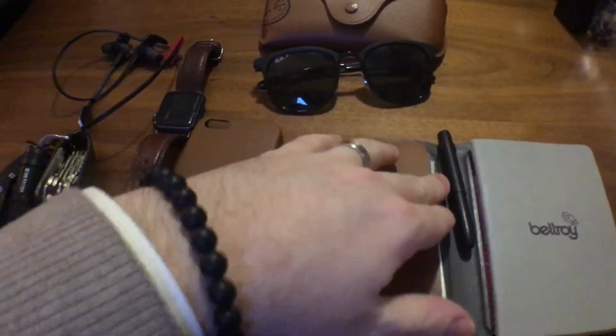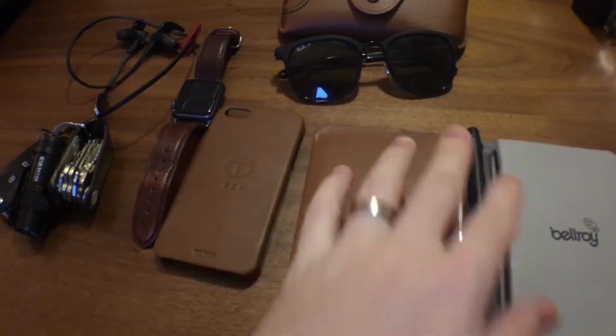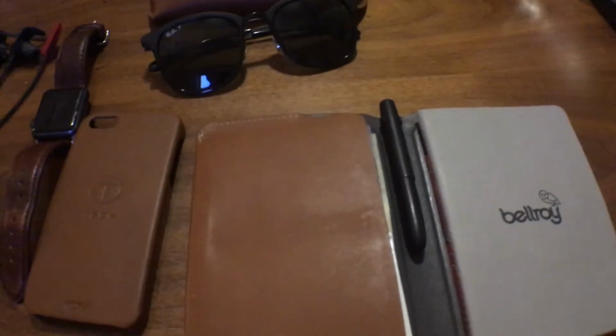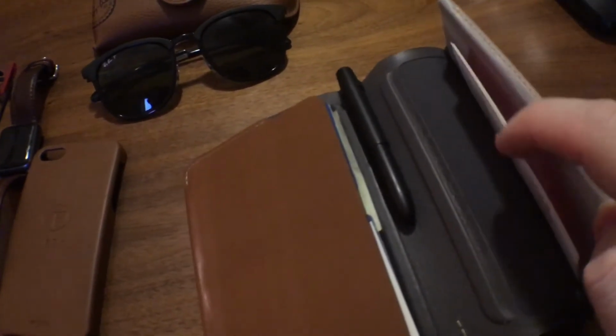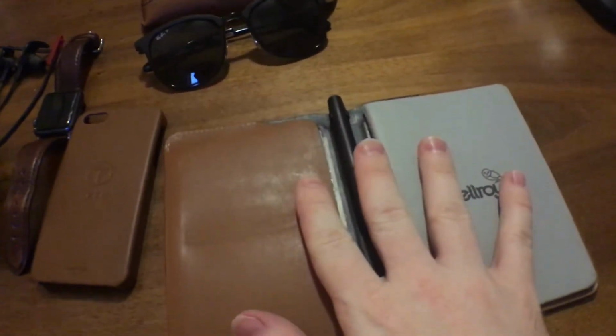So you open this, and at first glance, if you're standing in line at the grocery store, you don't always know automatically that it's a wallet. I really like that. I also have some business cards on this side. They're not in any specific slots, but they just slide under the book. And then I have some receipts and some other things slid under the book here. So I have found capacity to not be a huge issue with this.